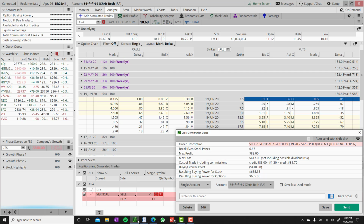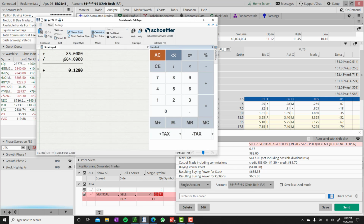So going back to do the math, let's change this number to 418, and now you're at 20%. So that's two ways to do it. Because it's so cheap to add that 3 or 4 cent option as an ultimate hedge against maybe them going bankrupt in the next 30 days, you could add it. It also increases your profitability by several percent, so that's another reason.